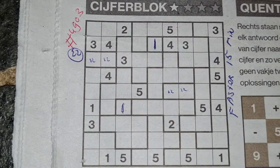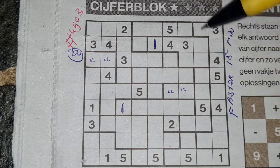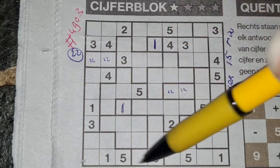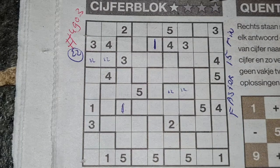More dual boxes? No. Triple boxes then. Do we have triple boxes in this puzzle? No triple boxes. Quadra boxes then? No quadra boxes. Then the following strategy is to recognize some shapes, some figures, structures or constructions.